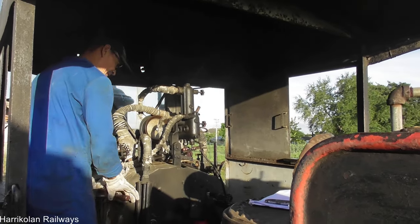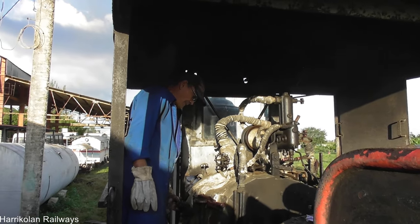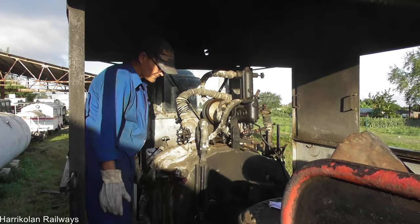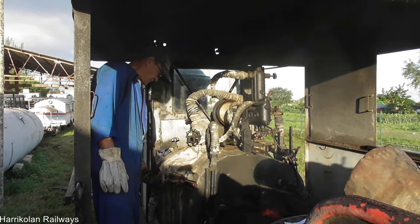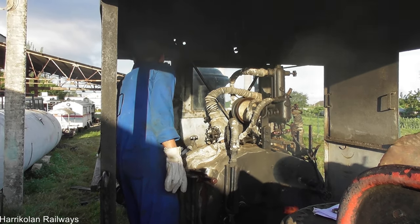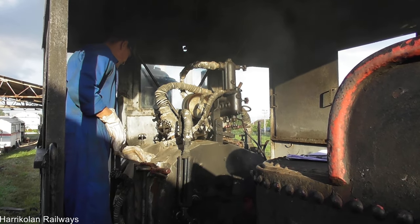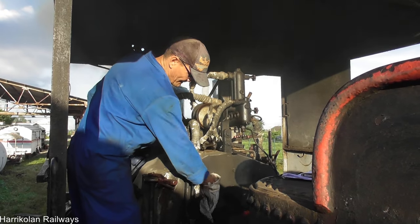Antonio explains that now there will be much less smoke and better draft in the boiler. Everything will be better. He is adjusting the blower and the oil in the firebox. And like all firemen, Antonio is wiping around a little after finishing heating up the locomotive.